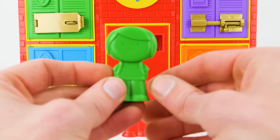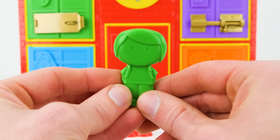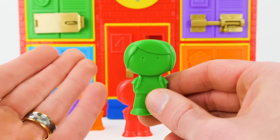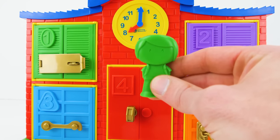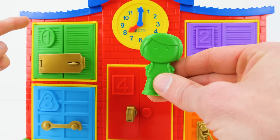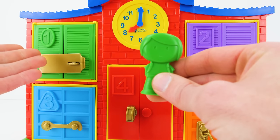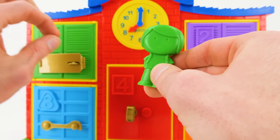Our first student is Jean. Jean is green. Jean is in the first grade. Which classroom do you think Jean should go to? Let's help her find it. Which class is the one for Jean? How about this one? It's green with the number 1 for first grade. Yeah, that's the room for Jean.